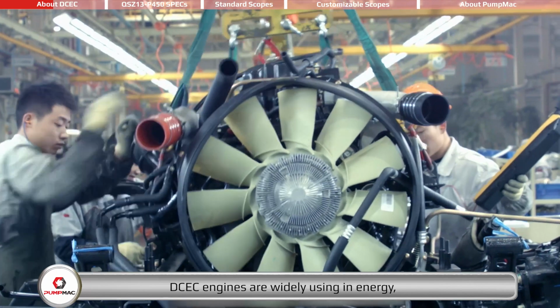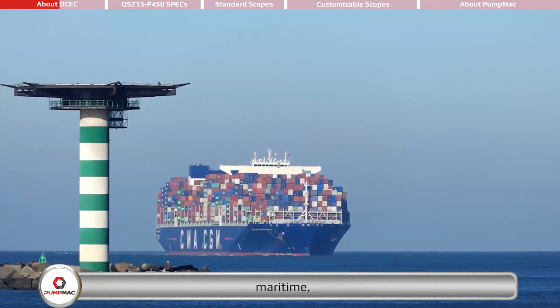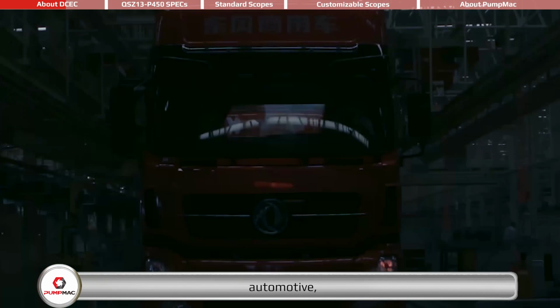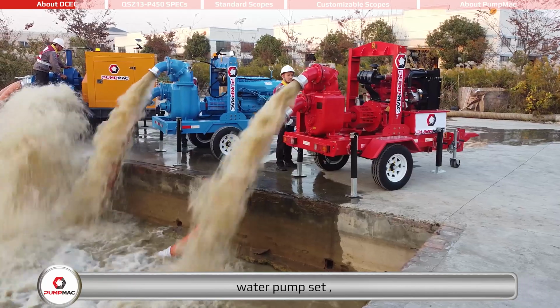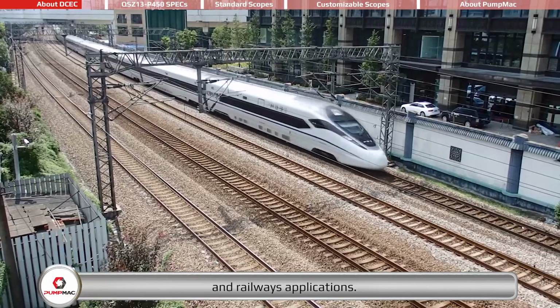DCEC engines are widely used in energy, maritime, automotive, construction machinery, water pump set, and railway applications.